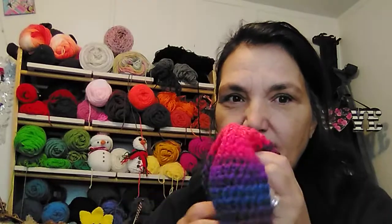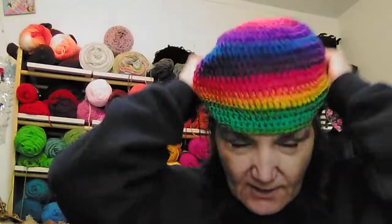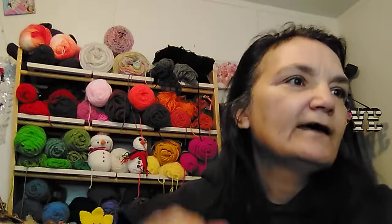So this is one of those. I made this and I threw it in the bag. This is Red Heart Super Saver, just a beanie. I got a little tail in there I need to sew in. But I'm going to mail that to my son. Little Rasta hat going on. Thought he'd get a kick out of that.